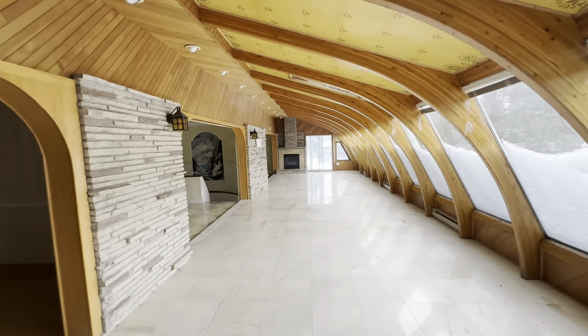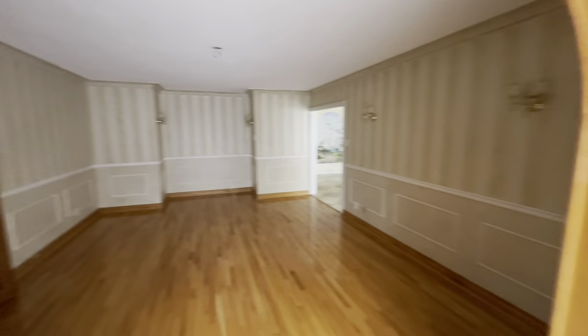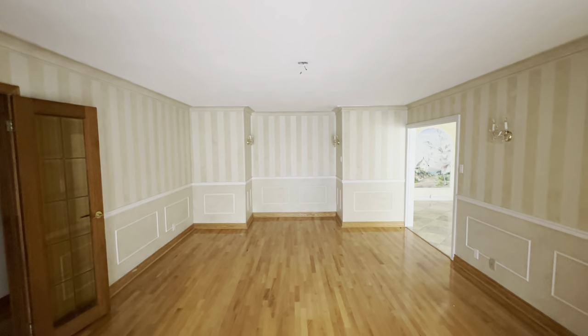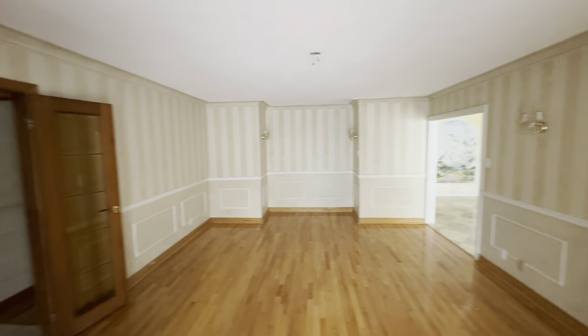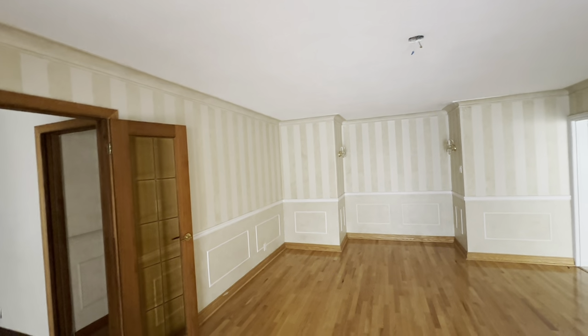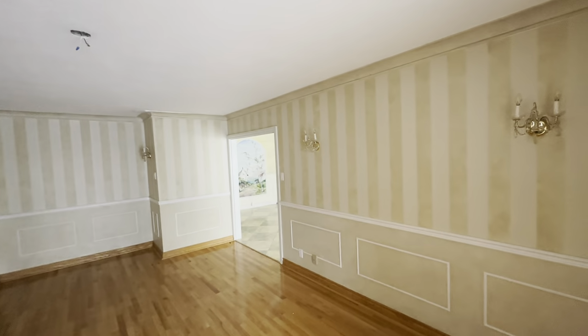Okay, so we're gonna tease you with that and we're gonna come back. Here's your formal dining room. Chandelier is gone. I think that was here last time I was here. But you have these gorgeous wall sconces everywhere. Okay, so I just answered my own question, I think.